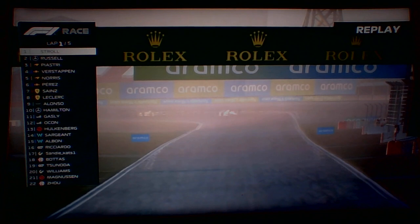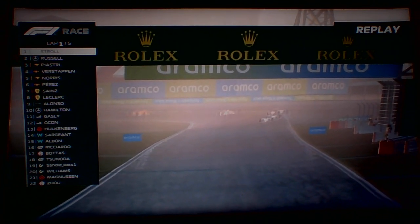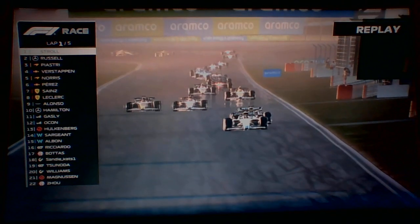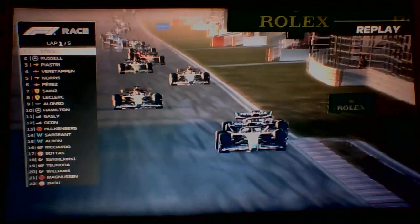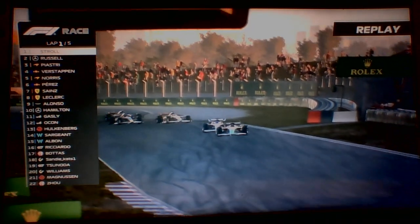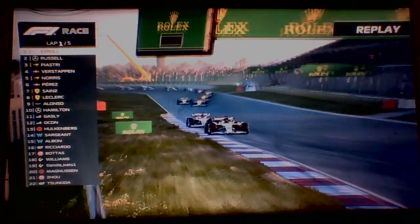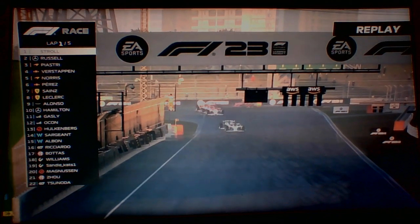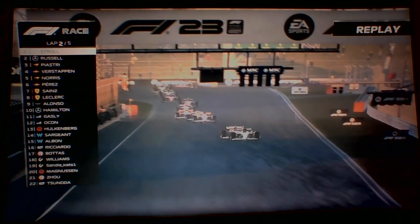Now this is where speeds are incredibly fast. Here they come! High speed into the DRS zone, where they can enable DRS. And we're into the turn where we slow down and DRS turns off, and we're almost to the second lap of the race. And it's time for the second lap of the Chinese Grand Prix.